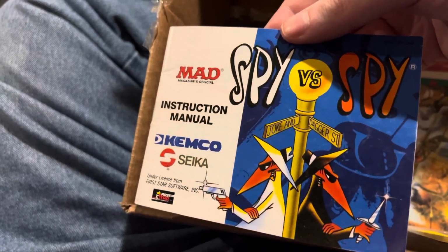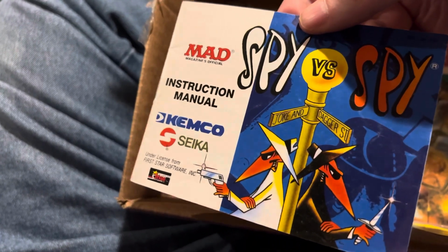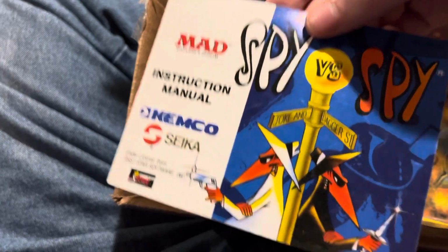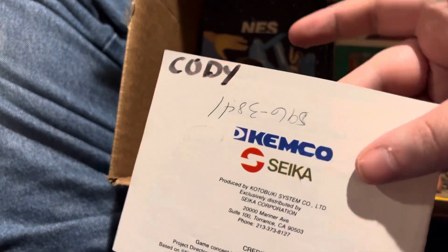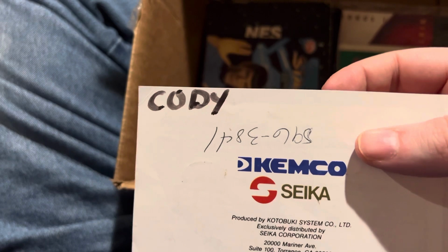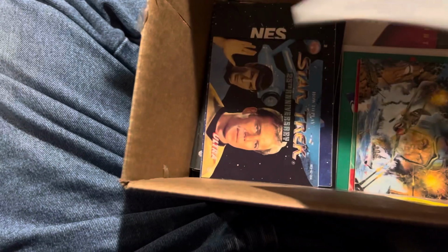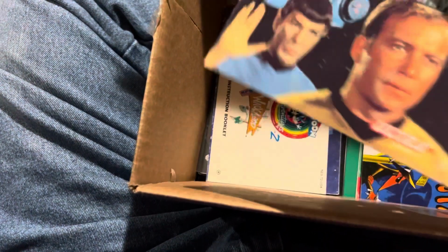This one is especially adorable because it has the two spies, one with a gun and one with a knife, back to back, getting ready to do heinous things to each other, capturing the madcap comedy. Now there is some writing on the back, so big up to Cody, not Cody Rhodes, but just a random Cody, and I can live with that. Better than not having a manual at all.